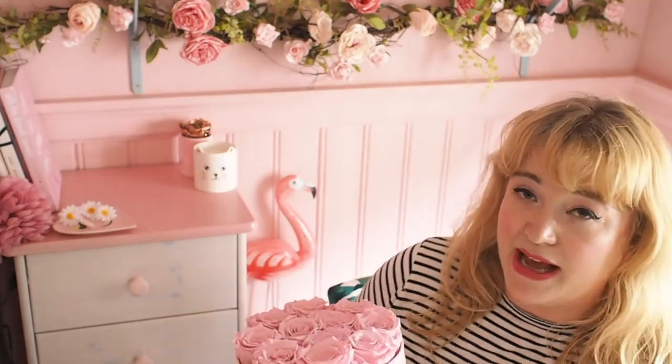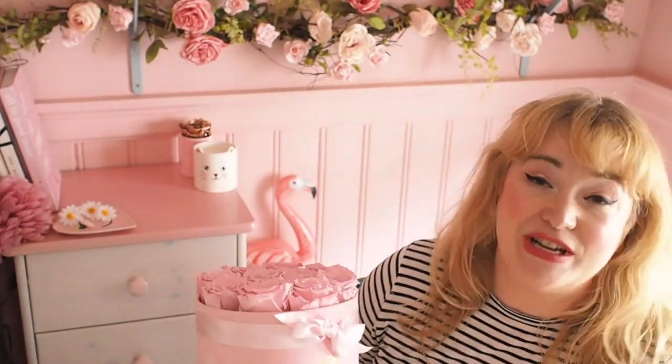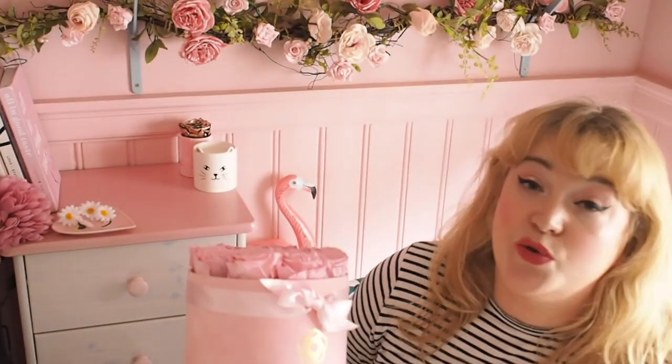You care for them by basically doing nothing. You don't need to water them. You don't take them out of the box. You keep them out of direct sunlight. Keep them somewhere kind of cool, so you wouldn't put them by a radiator. You wouldn't put them on the windowsill. You just put them in a nice little corner and enjoy them.